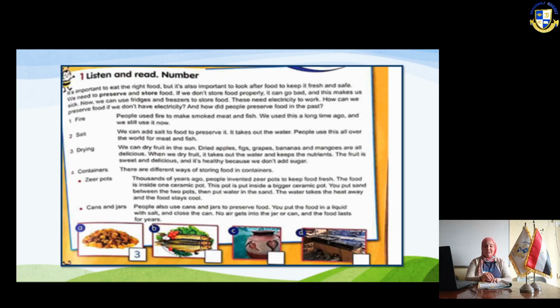Cans and jars. People also use cans and jars to preserve food. You put the food in a liquid with salt and close the can. No air gets into the jar or can, and the food lasts for years. This is another way. So we have 4 ways to preserve the food.